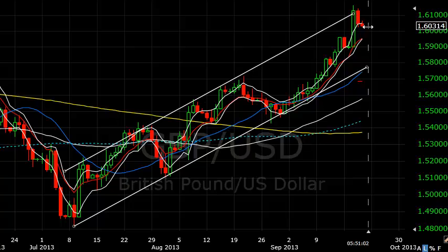But with every day that it comes in here, even if it doesn't back off too much, this trend channel line is continuing to go higher again, as you can see here. So I think the euro goes higher, the pound will go higher again. So we've still got some good potential on those.